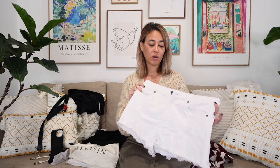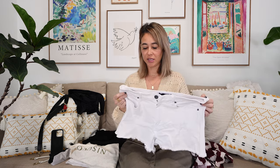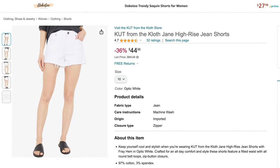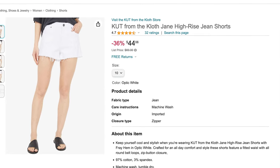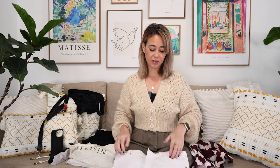And then I wore that with these white jean shorts by KUT. I got these shorts on Amazon. I do like the tear off type of jean style that they have. It's always great to have pockets too. So there's two pockets in the back and two pockets on the side.